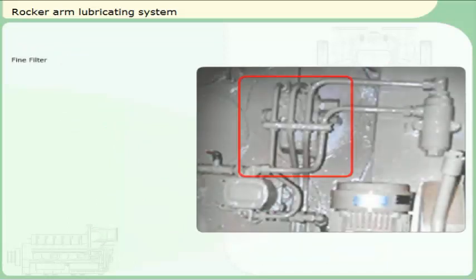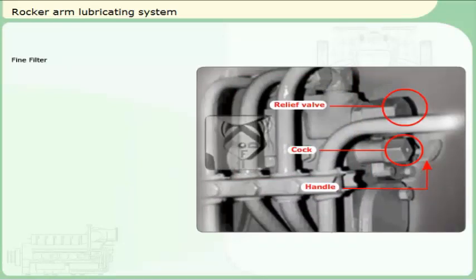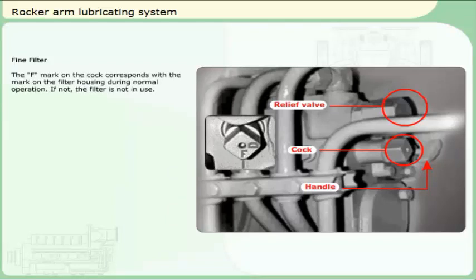The relief valve of the system is mounted on the filter. There is a cock and a handle on the filter housing. There is a function of bypassing and cleaning of the filter, respectively. The F mark on the cock corresponds with the mark on the filter housing during normal operation. If not, the filter is not in use.